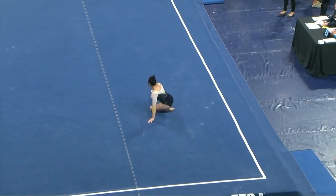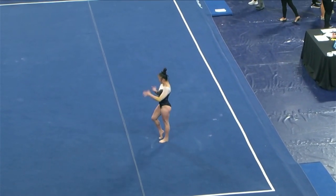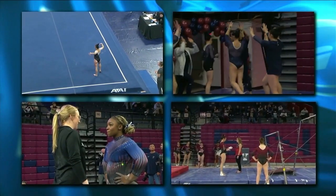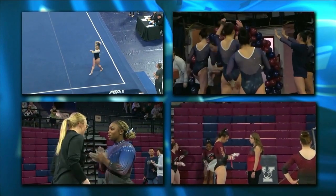Anna Kennefic, well, you want to talk about someone to bring in and be a huge bright spot on floor. Well, we just saw what she could do on beam. Now works in the leadoff spot on the floor.